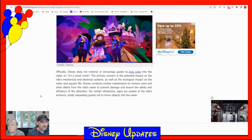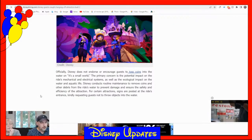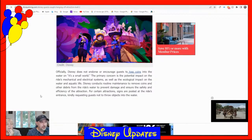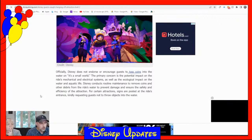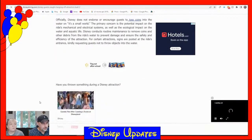Officially, Disney does not endorse or encourage guests to toss coins into the water on It's a Small World. The primary concern is the potential impact on the ride's mechanical and electrical system, as well as the ecological impact on the water and aquatic life. Disney conducts routine maintenance to remove coins and other debris from the ride's water to prevent damage and ensure the safety and efficiency of the attraction. For certain attractions, signs are posted at the ride's entrance, kindly requesting guests not to throw objects into the water.